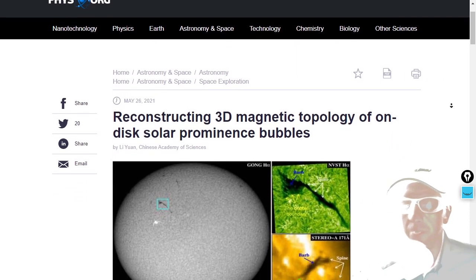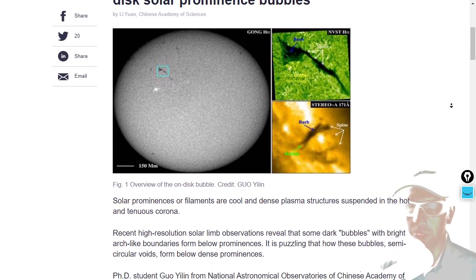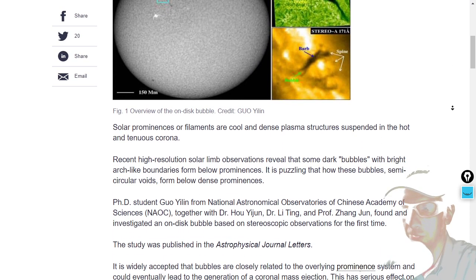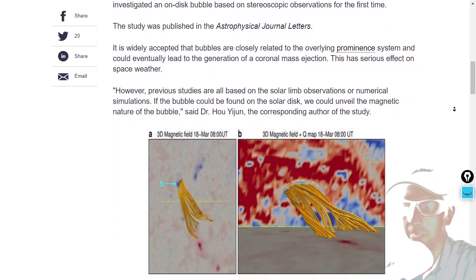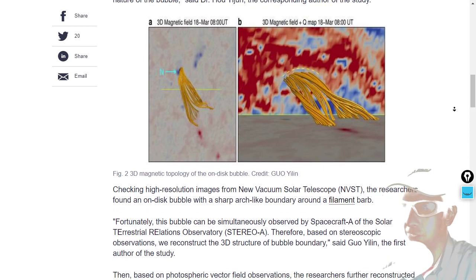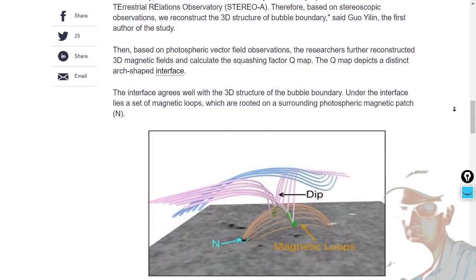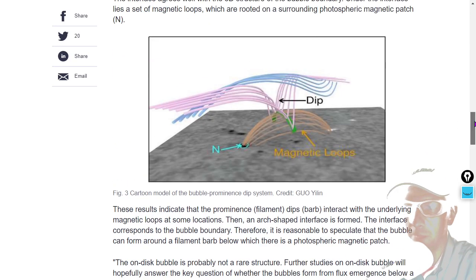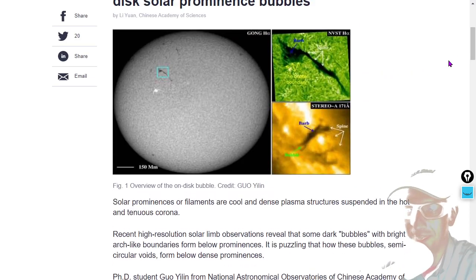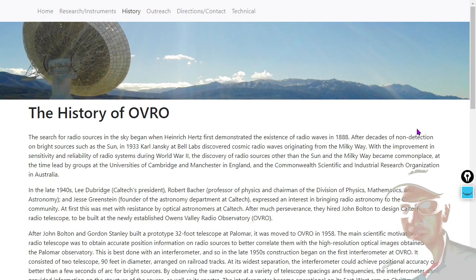Reconstructing topology, magnetic topology that is, of on-disk solar prominence bubbles. Another article in the phys.org Astronomy and Space section. Some three-dimensional magnetic modeling here of magnetic reconnection events associated with the ejection of plasma filaments. So this one may be interesting to you, especially if you're trying to forecast coronal mass ejections. So check out that article in the phys.org Astronomy and Space section.